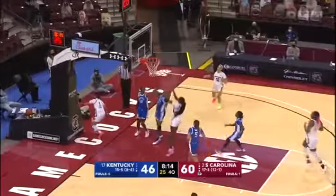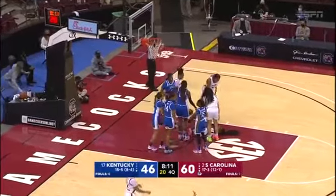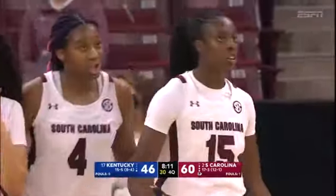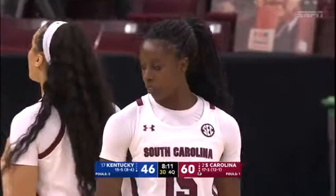Cook zipping into the lane, can't finish. The follow won't go from Ami here. She stumbles to the ground and travels. She's brought some really good things. Ami here has brought some really nice things off the bench.